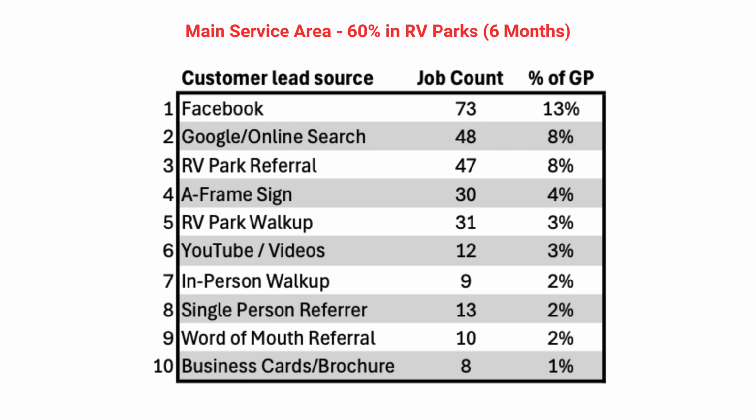And word of mouth referral is someone, when we asked them where they heard about us, they said, I'm not sure, or someone at the RV park told me about you. And then business card brochure means that they had our business card or brochure from somebody else. Like they don't know who it was, they couldn't give us a higher level.